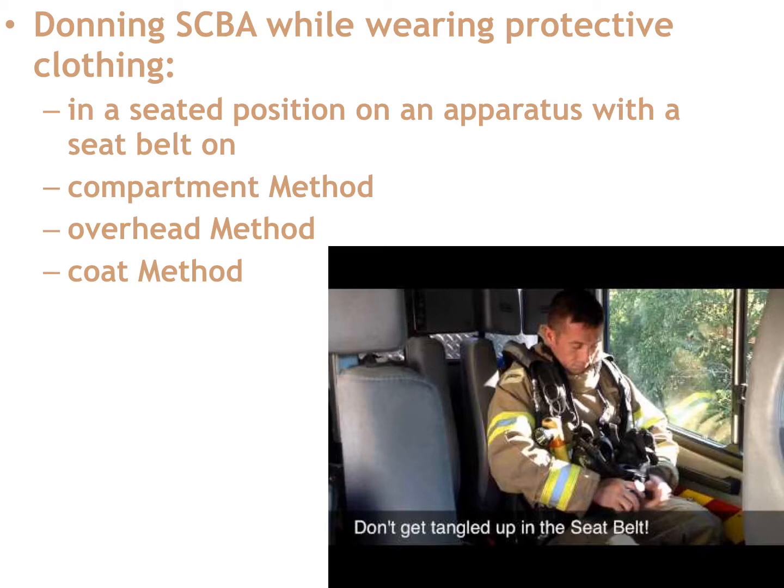Donning SCBA while wearing protective clothing. In a seated position on an apparatus with a seatbelt on, the compartment method, the overhead method, the coat method. What we're talking about here is just getting the air pack on your back after you have your PPE on. Now, in a seated position on an apparatus, what they're really trying to do is say, hey, get your gear on, get on the truck, make sure that you get your air pack on. What's happening, though, nationwide, is a lot of people are forgetting to put their seatbelt on.